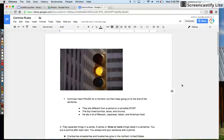So we talked about periods, and periods mean stop. Commas mean pause. Pause for a minute. You don't stop completely, but you take a breath there. So commas mean pause for a moment, but then keep going on to the end of the sentence. So here are some things to think about. They're different from a period or a complete stop.